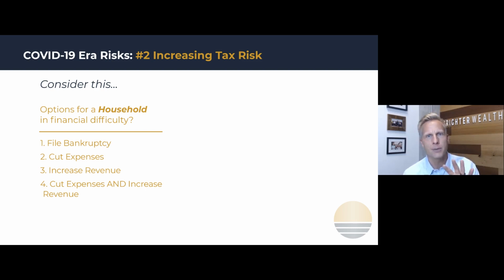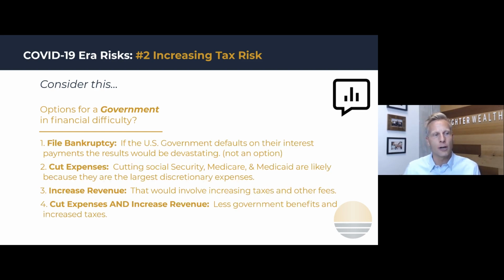So 4 basic options. Now, as we relate this to our government, we ask the same question. What are the options for a government in financial difficulty, like we see our US government in? And those 4 options are absolutely viable options, right? Number 1, you could file for bankruptcy. However, if the US defaults on their interest payments, we would actually have a world economic collapse because there's so much debt that's relying on the value of the dollar. So it is an option, but is it a real option? Probably not, right?